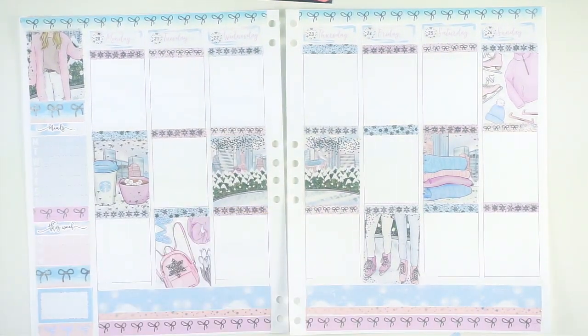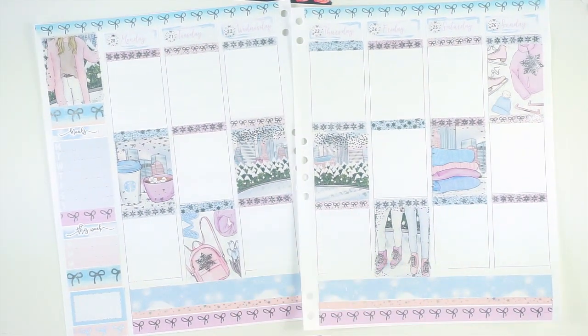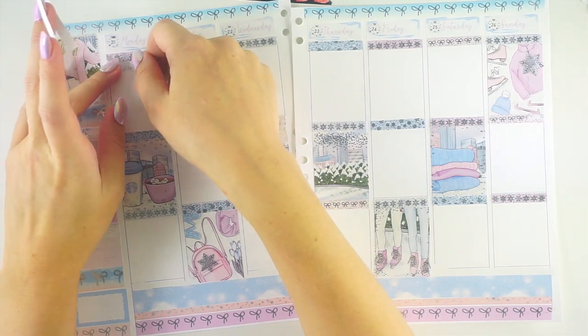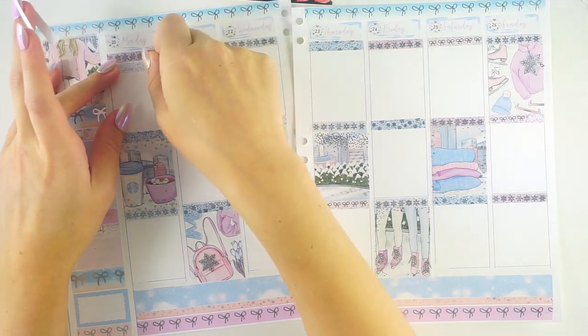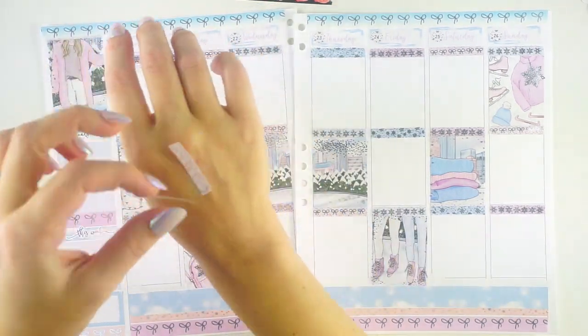And I didn't have a ton of snowflakes left, and I didn't have any snowflake specific overlays left, so I just went ahead and used a couple of more decorative snowflakes. So I love an empty sheet of stickers. It's a very good feeling.